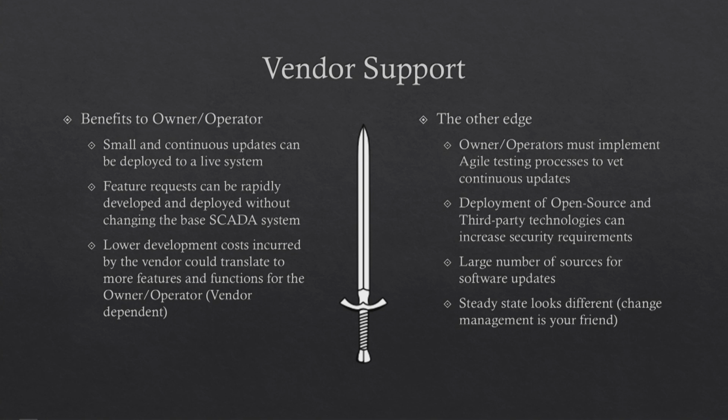All right, so the benefits of this vendor support method. So the small and continuous updates can be deployed to a live system. I've talked about this a couple of times, but this is huge in a lot of senses because no longer are you stuck with the control system you bought until you buy a new one. You can have continuous updates either through software, security patches, or features that can be added at any point in time to your product. And the feature requests are now no longer a major update.